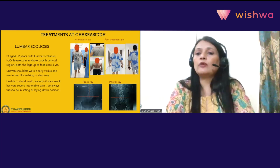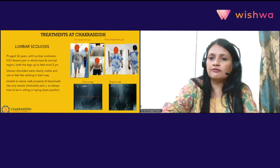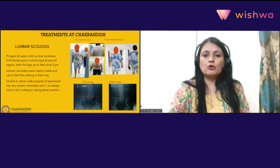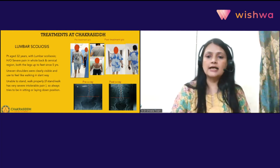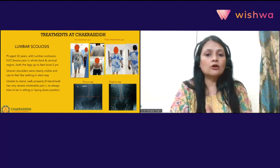After treatment, 22 days of proper treatment, can you see the difference in his shoulder level? It came to a level, and it is also visualized in his x-ray. In the post x-ray, can you see the level of hips has come to one position? Slowly and gradually, if you do exercises and keep your body straight, the alignment of your spine can also come straight.